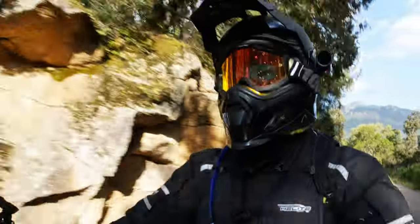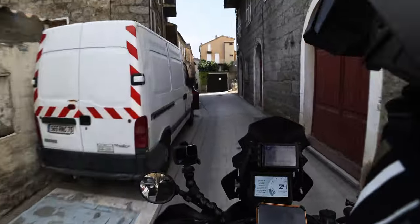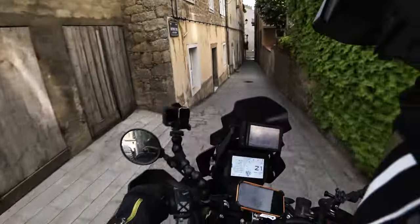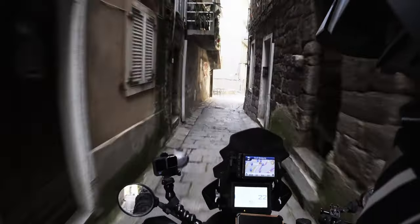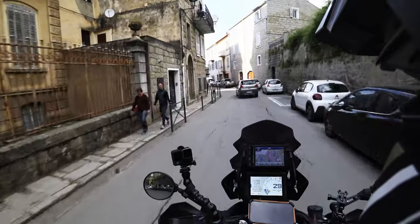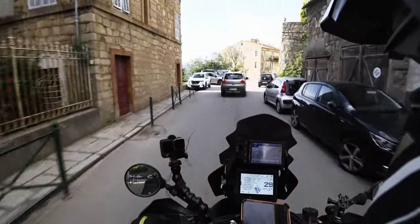See, it's drizzling. I don't know where that is. It's blue sky, sunlight, and somehow there's rain coming down. Check this out. Small little one-way street. So, 11 kilometers, less than 10 minutes to get to the place, and that's good.